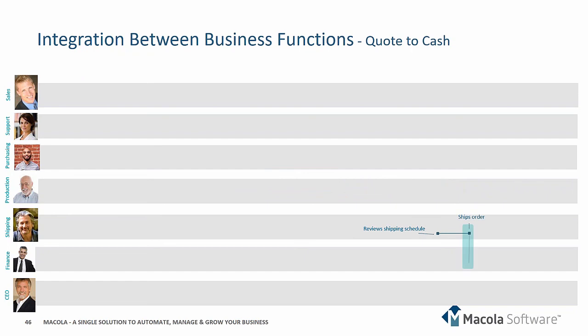He's going to take a look at what needs to go out, end up shipping that order, and it will probably notify somebody in finance that we need to do billing on this. So he's going to review and bill that order and receive the cash on it, hopefully a short time after. As a result of this, our CEO may be taking a look at the KPIs for the day, for the week, for the month, and have a good overview of everything that's happened.